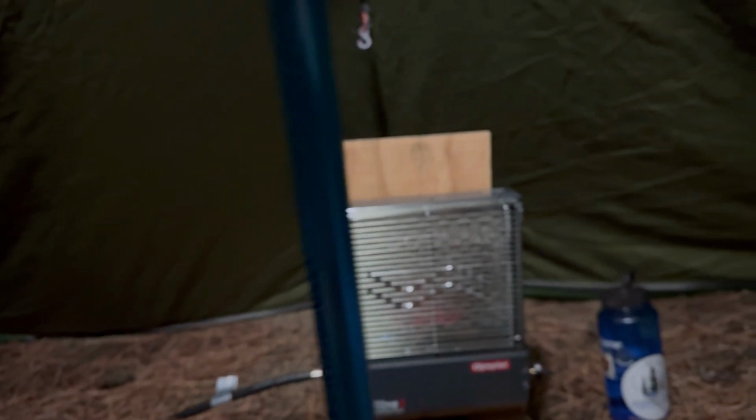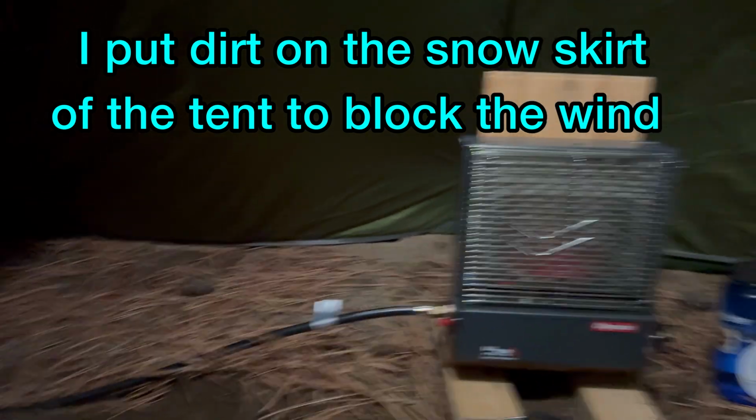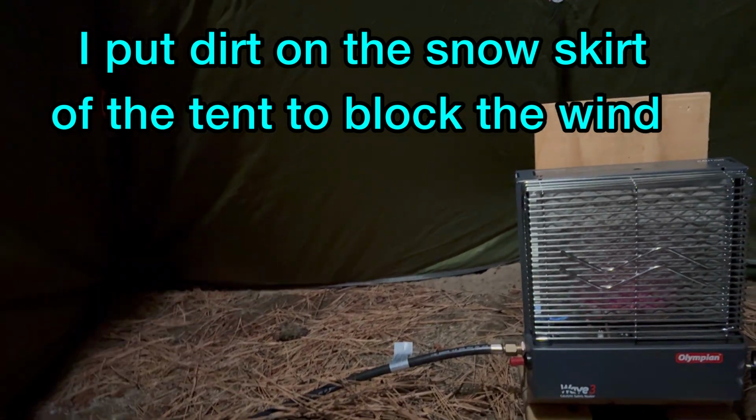Still very, very windy out there. I had to actually go and scoop more dirt on that over there, because when I opened the door, it billowed up and blew out. Wind is a-whipping out there. Well, dinner is served. I'm gonna chow it down and then get ready for bed, I guess.